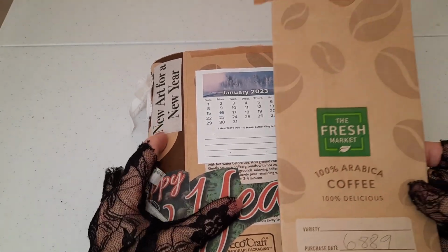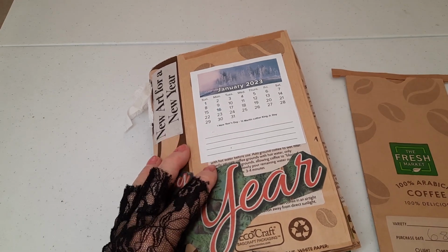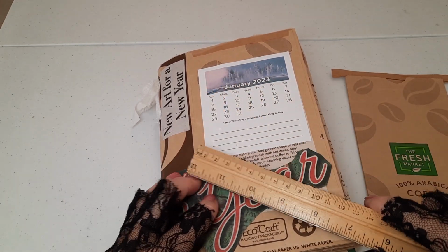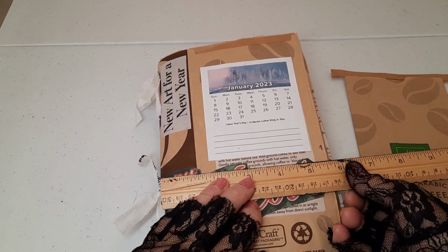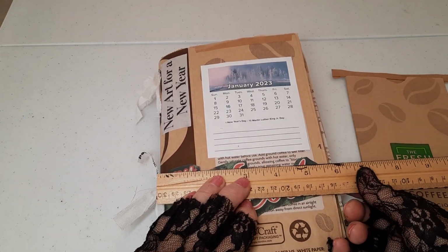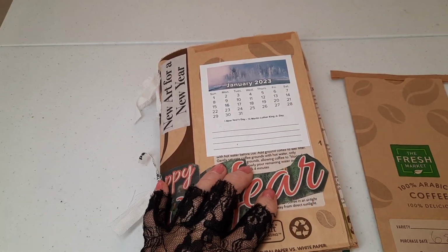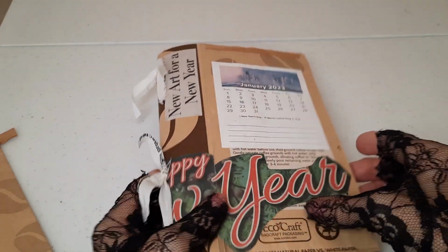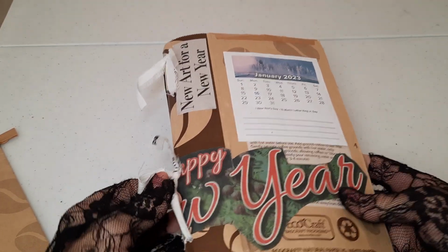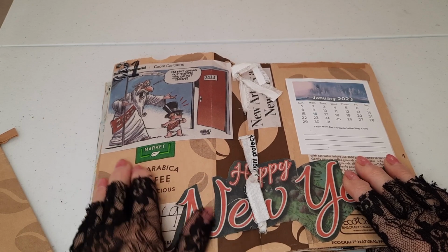I made it from coffee bags, and it started out 8.5 by 11, but now it's expanded to about 6 inches by 8.5. And it's mostly just scraps. Like, for instance, I bound it with just some salvages, some scraps that I had.